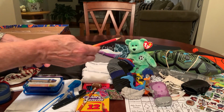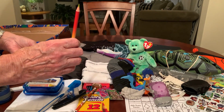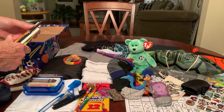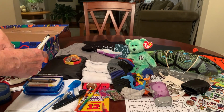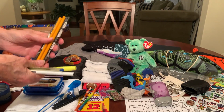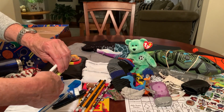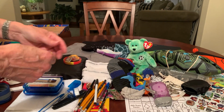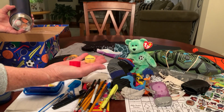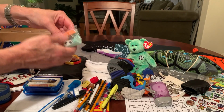He's got a multicolor lead pencil, and this is the only one in here that's sharpened because I don't typically like to put pencils in the water bottles that I send. But in this case, I had to. So I purposely put them in unsharpened with the eraser side down. He's also got a blue and a black ink ballpoint pen, a yellow highlighter. He's got a couple of pencil sharpeners and a bunch of erasers.